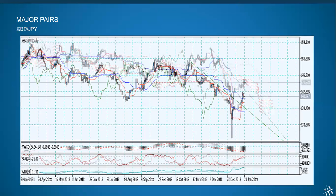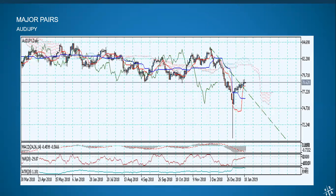Aussie JPY, same thing here. It had been following a trend line and has now broken through. It is traveling significantly away from the Ichimoku cloud where it is right now. So the resistance is very, very far above. However, that cloud is dropping. I would expect at some point yen strength to come back to market.